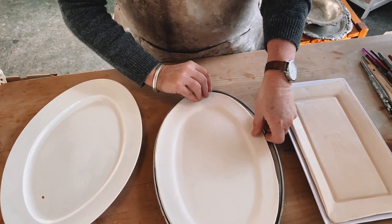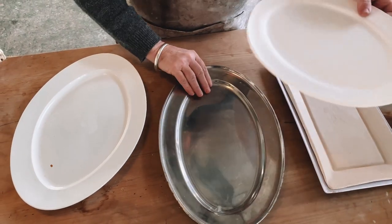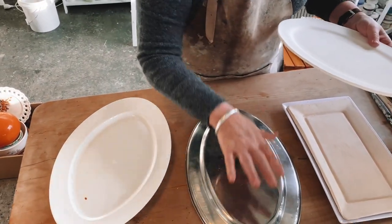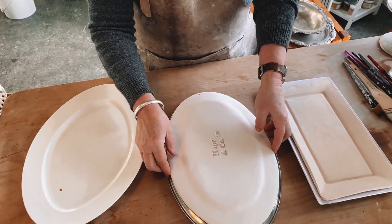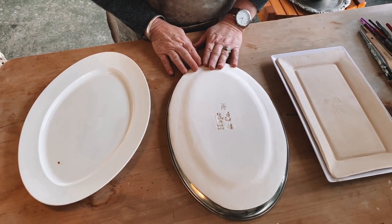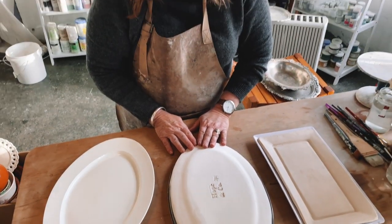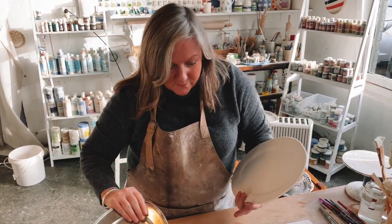Now, once it's fired, it's going to be a little bit smaller, but it was formed by putting some chucks on the back of the mold and setting our clay on that. And there you have suddenly a really lovely oval platter by using this as your inspiration.